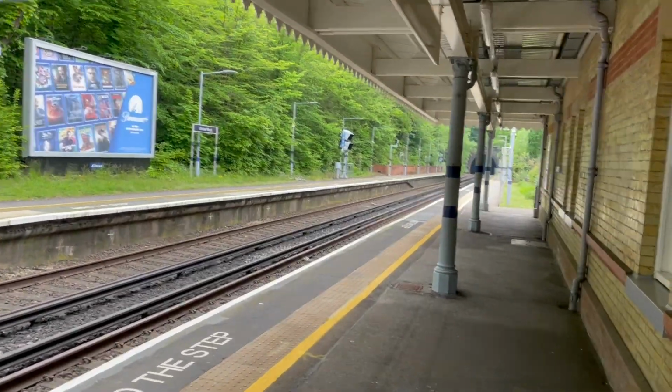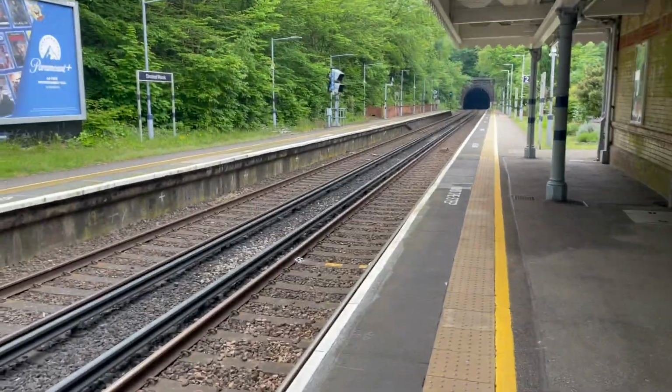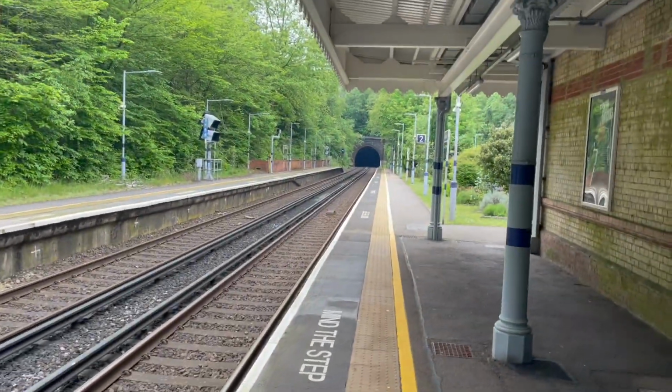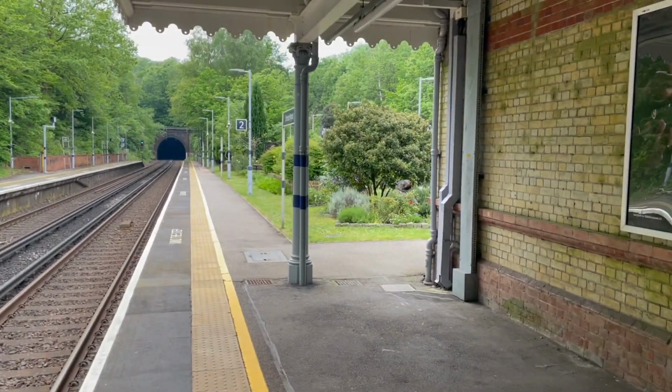So I believe what he was talking about is just round here, and this is actually the fast line. So all the trains going down into Kent come along here. And, well, that's quite nice, ain't it?